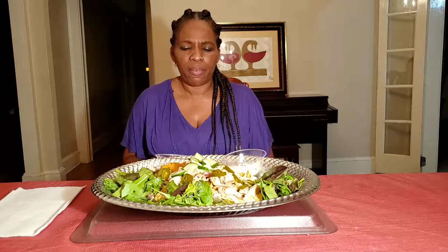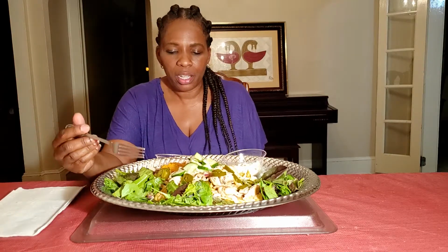Lifestyle is a huge factor when it comes down to gluten-free. It's not enough to just say, oh, I'm gluten-free, and then sneak and cheat. You can't sneak and cheat with this. If I sneak and cheat, my body will tell me. My body will tell you. So without further delay, I'll tell you what's all in my nachos.